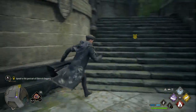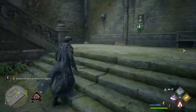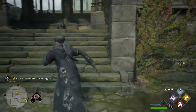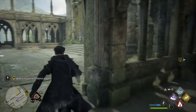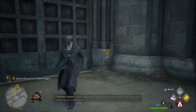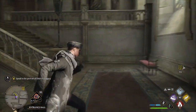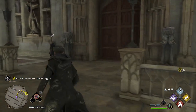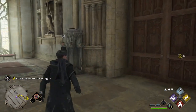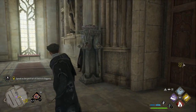Meow. Meow. Alright. And on we go. She put a bowtruckle under my bed, and I know it was her. What the hell am I doing? Oh yeah, I'm talking to a portrait. Hey, it's me, Gareth. Do you have a moment?